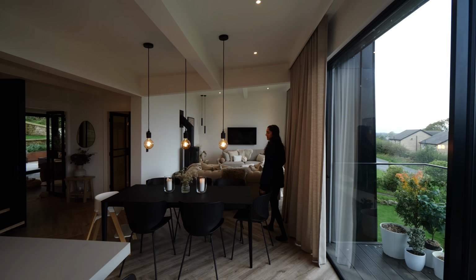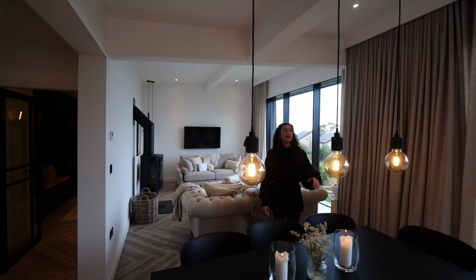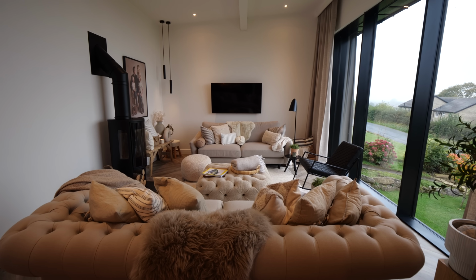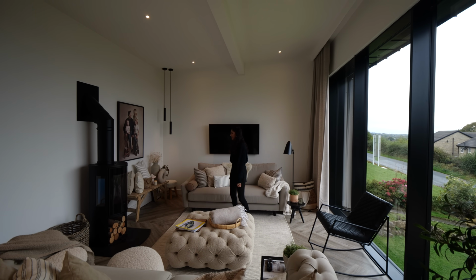I like the black set of dining table and chairs. I bet you do. And then we've got more pendant lights. The lighting really is important throughout this house. Yes, and you'll see that. But here we have the first lounge space. So Joanna actually said this is the adults lounge. So they come and sit here.